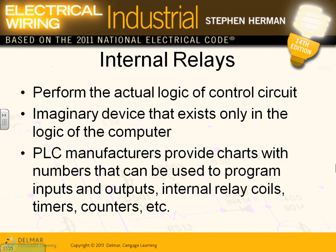Internal relays, guys, what they do is, since it's logic and it's 0-1, they can create unlimited. That's the nice thing about PLCs. You can create an unlimited amount of timers for the most part, and relays and contactors driven by these timers and counters and so forth. That's the beauty of it. So you have actual logic created by all these relays.